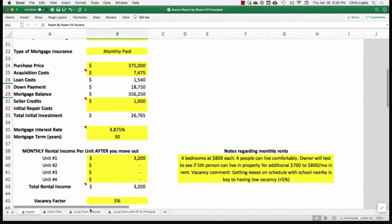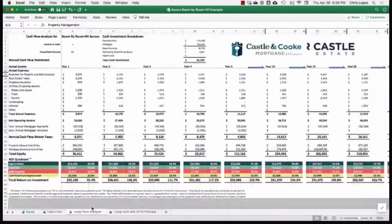So we're going to go to one of the tabs on Joe's spreadsheet called the long-term analysis, and this is a tab that we have not talked about yet on this call. It's actually just a long part of the spreadsheet that shows year 1 to year 30, every year of what your payments are, your cash flow, your expenses, and all the items in here. So Joe, can you give us a quick rundown on what we have on this page?